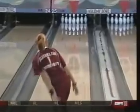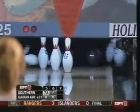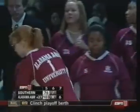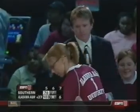Panfield, the lefty. Ball doesn't come in there with a whole lot of venom and misses the head pin. No, she probably needs to pick up the ball speed just a little bit. Her ball's really taken off as soon as she lets it down on the lane.